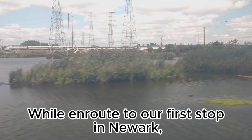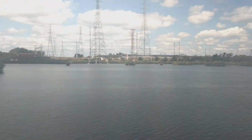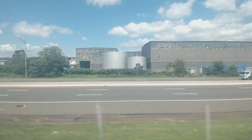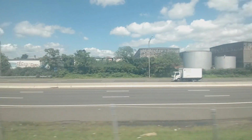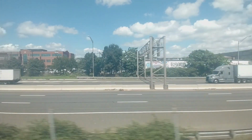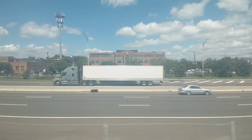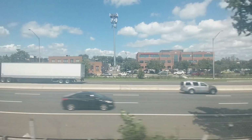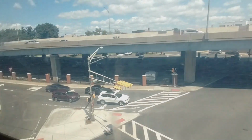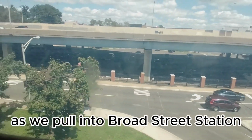While en route to our first stop in Newark, we see another train heading back east into New York. Newark offers nice enough city scenery as we pull into Broad Street Station a few minutes later.